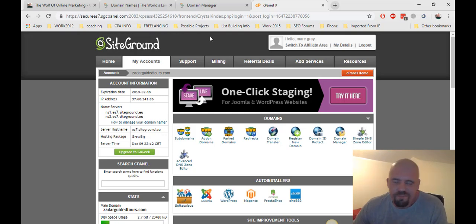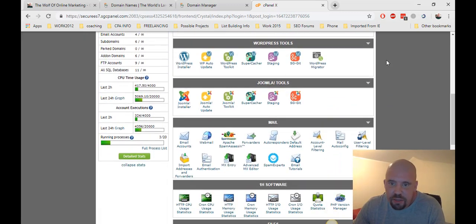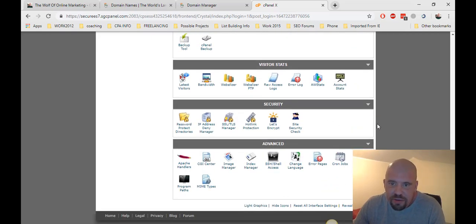But if you're with them already, maybe you want to stay with them. It's up to you. For this, if you're starting a new business, I would recommend getting new hosting. And the reason that I say that is because SiteGround, they are extremely fast. They have a built-in SSL certificate called Let's Encrypt, which is a free SSL certificate. So you can basically install this with one click.